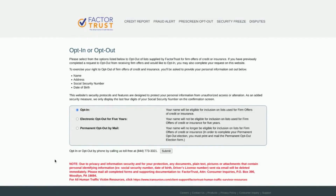Let's start. Hey, so one of the first things you want to do is you want to opt into Factor Trust and the pre-screen opt-out. Now, when you're opting into these companies, you're asking them to send your information to credit card companies and any firms out there that have credit and or insurance, so that you can get these offers in the mail, and then you also can get the pop-ups, because that's all it is with the shopping cart trick. You're getting pop-ups. So let's go ahead and go through what you have to do to get your information in the system.